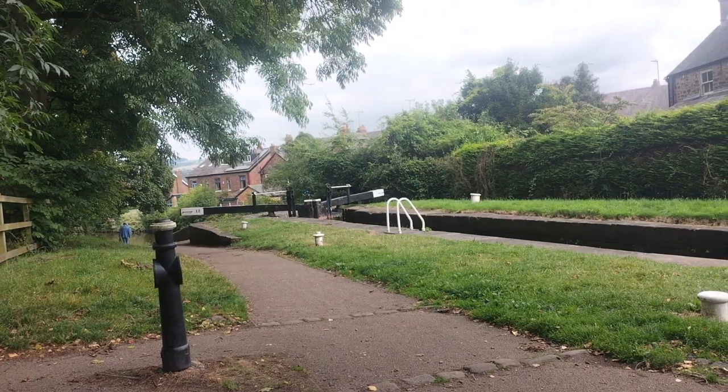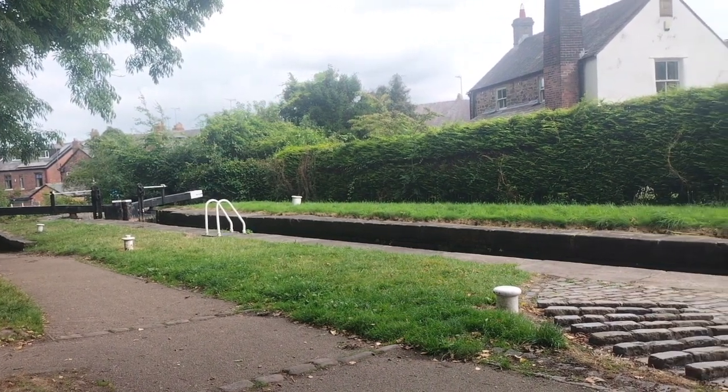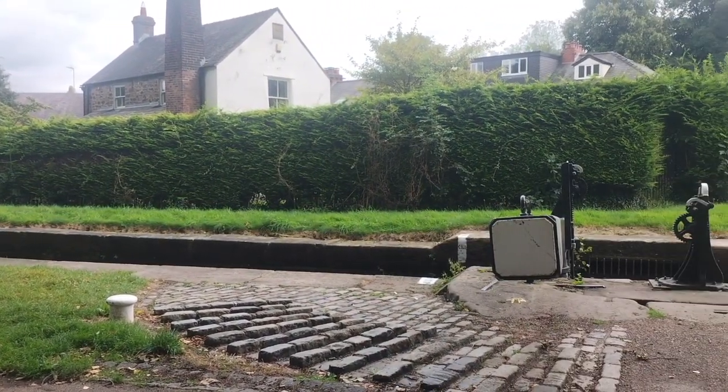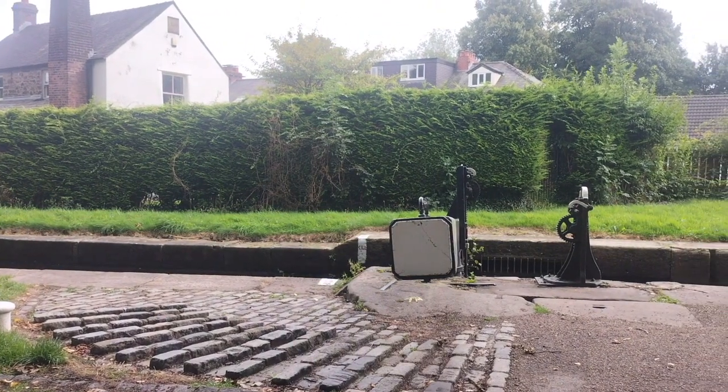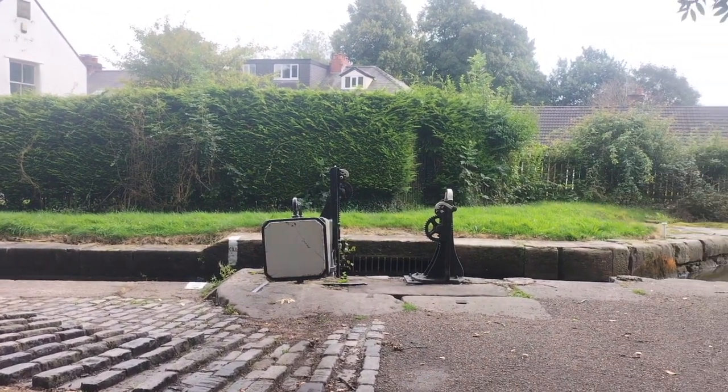Now, lock number 12, which we're nicely closing in on now, is still commonly known as the Black Wharf, thanks to the coal wharf that originally stood on the banks opposite. A large cottage, you can just see the roof of behind the hedge there, actually dates back from the very early 1800s, at the time of the canal's construction.